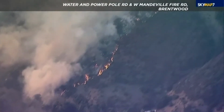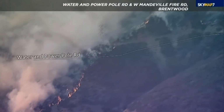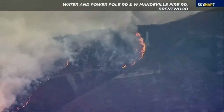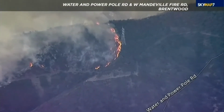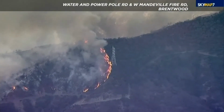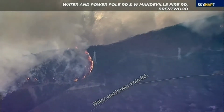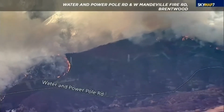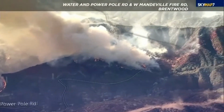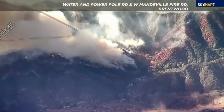Those lines probably run down to the Brentwood area, or run to the north towards the Encino area. But in our electricity dependent culture, when you cut a line of power, it just has huge ramifications. Just another little layer to this massive disaster that we're seeing here.